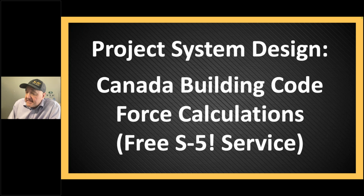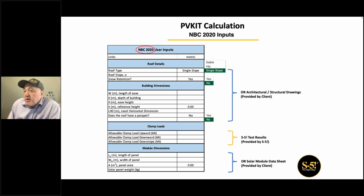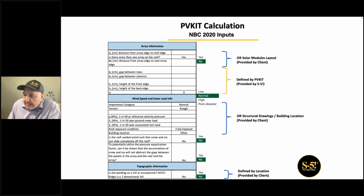Okay, so the support we also provide is really helping to design these systems. So we can help you. We have spreadsheets that spit out really nice reports that go through the MBC calculations for wind uplift and snow loads. We can help you through those. This is an example of one.